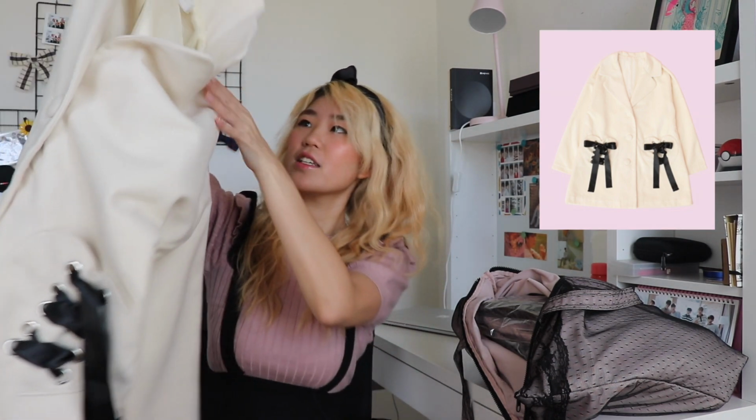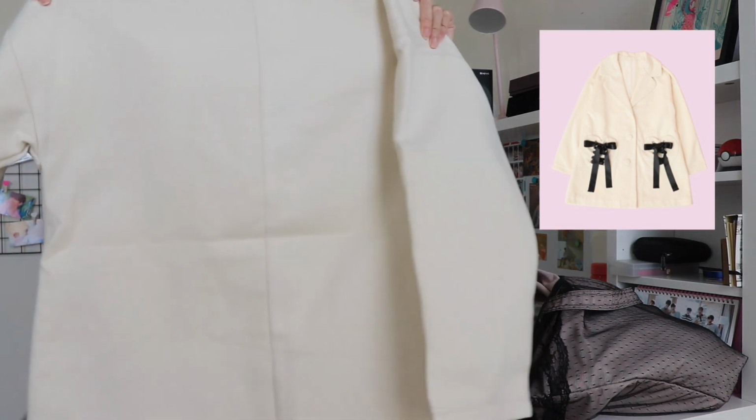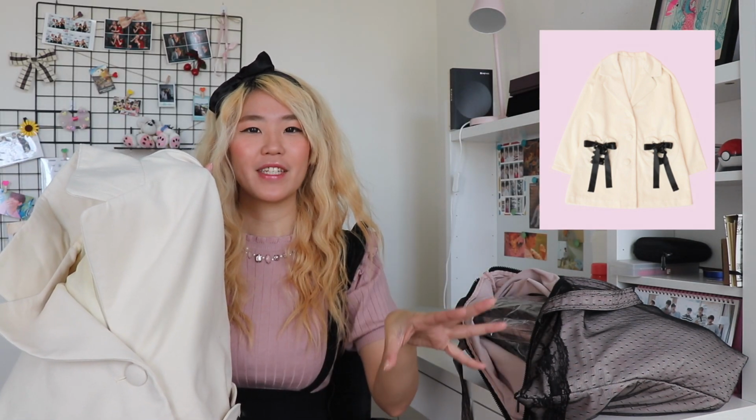So first we have this white, off-white coat. It's got like this heart pocket with this ribbon. It's really cute, really simple. I feel like it's not gonna keep me warm if I was in New York, but since I moved to LA now and the weather is warm and can get kind of cold, I think this is actually pretty perfect.